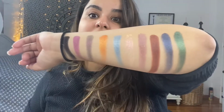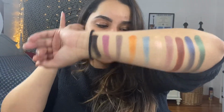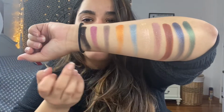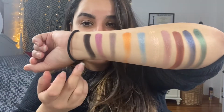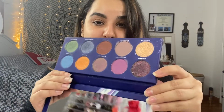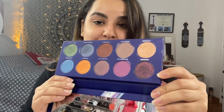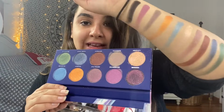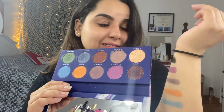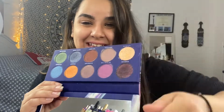Ooh. Yo. Okay, so there are definitely some hits and misses in these colors. I don't really know why they tried to play me with Neorgasm. This shade looks so beautiful in the pan. You would never think it's a plain old black on the hand with purple glitters in it. I don't know, that was kind of a letdown.